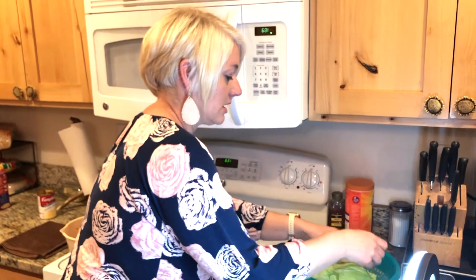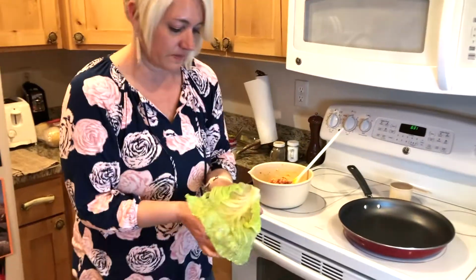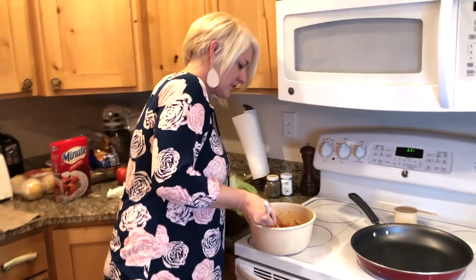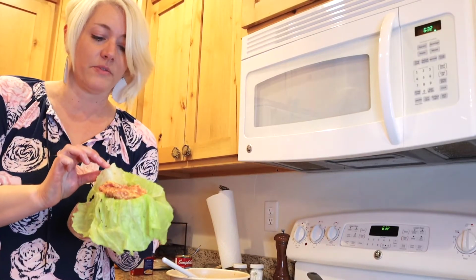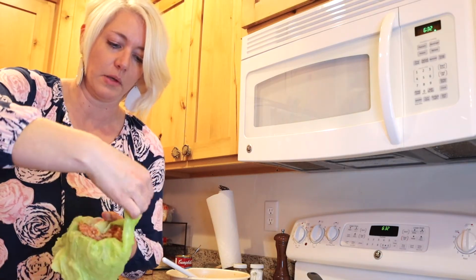Now you're just gonna take those leaves, and this is perfect because they are falling apart, but you're just gonna take the leaf like this, okay? And just hold it in your hand and you're just gonna scoop. And you just kind of eyeball it. It doesn't have to be exact. You're gonna scoop about a palmful in there into that little guy. And then you're just gonna fold them up into a little envelope.